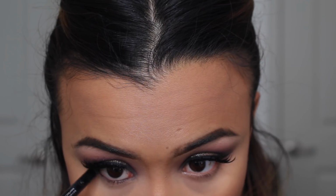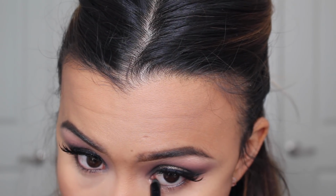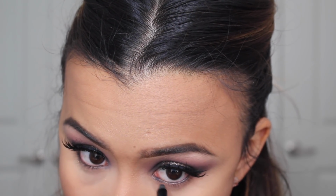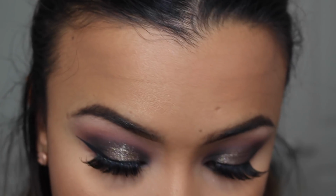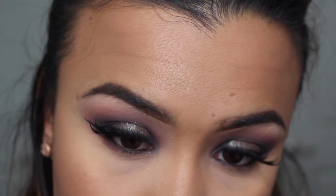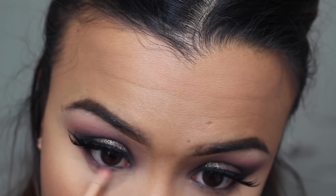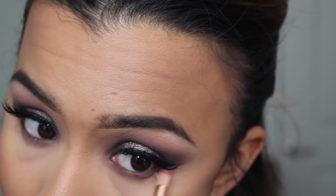Now I'm taking my 24/7 Glide On eyeliner from Urban Decay, and this is a black. I can't remember the exact name. I don't know what it is, but I'll leave it down below. And then I'm going to pick up this tiny little pencil brush. It's from an Amazon brush set that I got. And I'm picking up all the colors that I used on the top of my eye. I'm going to balance that out by putting them on the bottom of my eye just to smoke that out so everything is balanced from top to bottom.